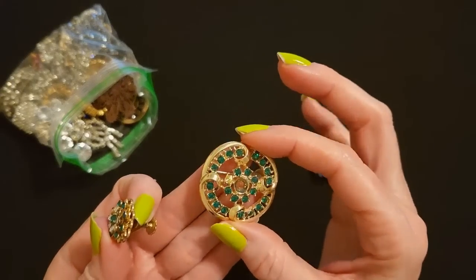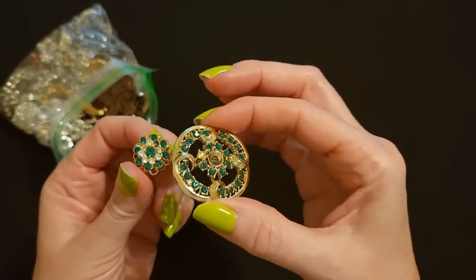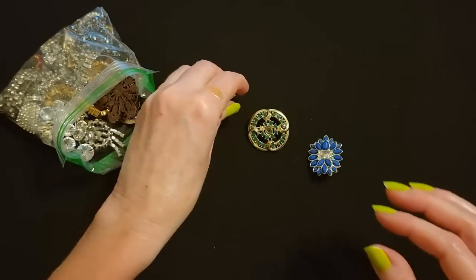I love the gold and the green. It's so pretty. It'd be perfect for St. Patrick's Day, which is a week from today.